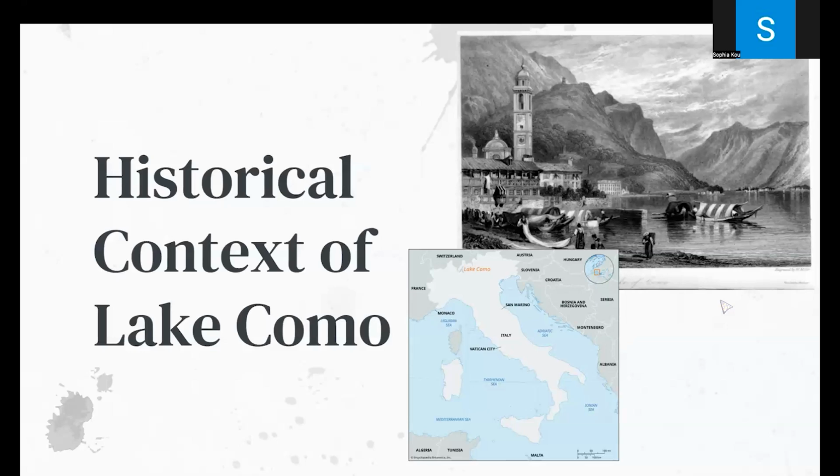To ensure historical accuracy, I used a variety of sources to gather information. These include Wikipedia for general overviews, Discovery and YouTube for visual insights, and the New York Times for deeper historical context. These sources provided a comprehensive understanding of Lake Como's architecture, which I then transferred to my 3D printed models.